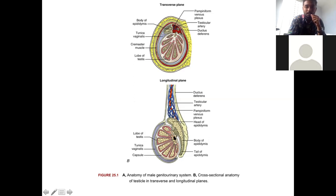And this is the ductus efferens, and then ductus deferens, and this is the epididymis. So you have ductus efferens, then epididymis, and then ductus deferens. Got it? Okay. So this is the rete testis. The rete testis is going to be mostly anechoic, and you're going to see an area with a lot of anechoic dots.